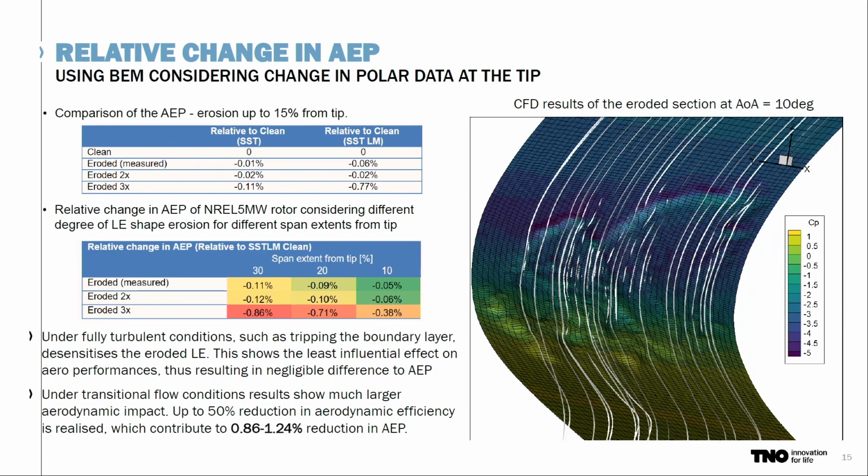And the top table only shows erosion accounting up to 15% of the tip. If we were to replicate this study and assume at least 30% of the blade from the tip was eroded, you can actually degrade the performance up to 1.5%.